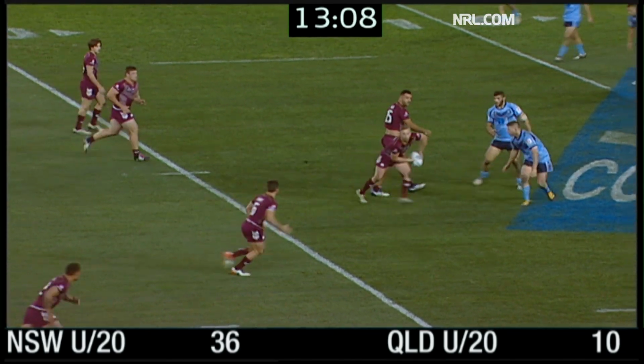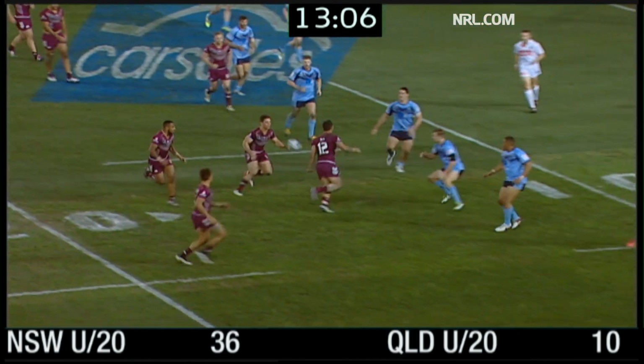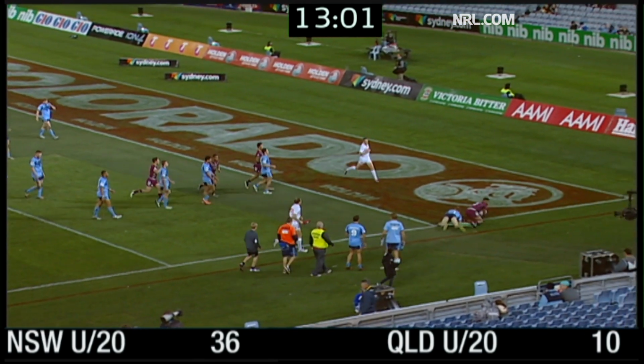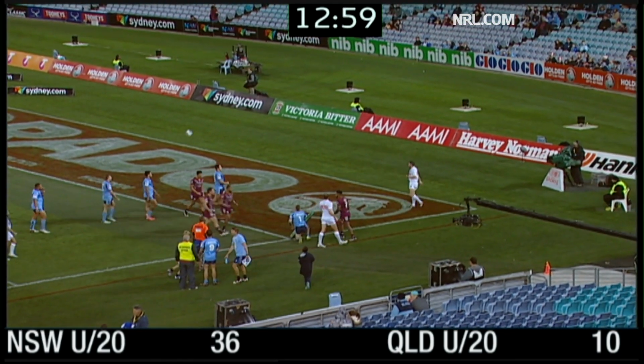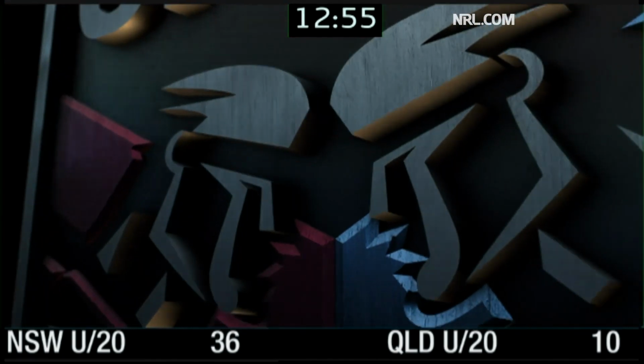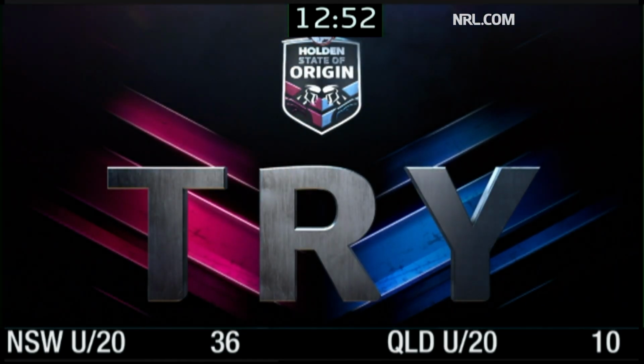Down to the 20-metre zone, out the back now to Croft. Out the ball, comes back to him, now to Gallimosby, he finds Lewis, try! Lewis is in, and he celebrates in only a way he knows how. Wow, entertaining stuff there by the Queenslanders.